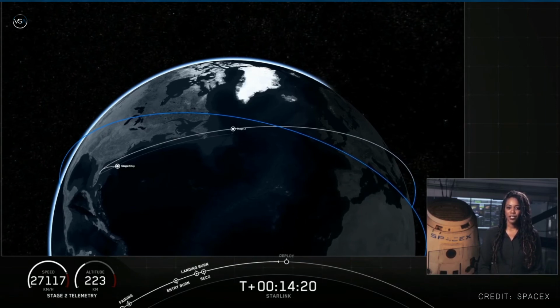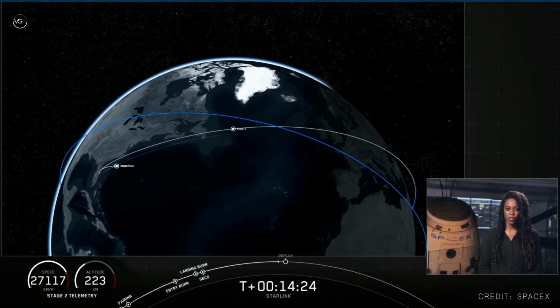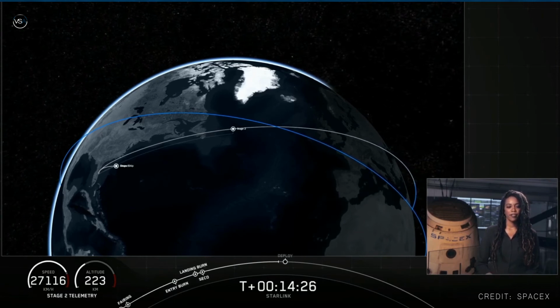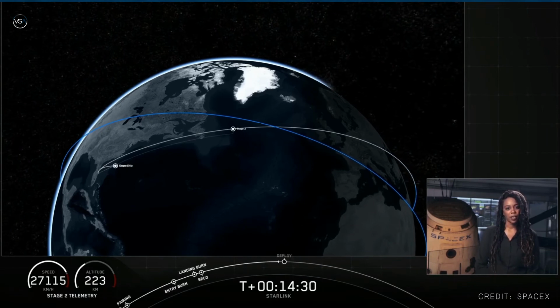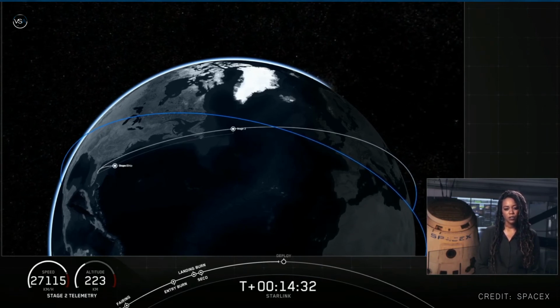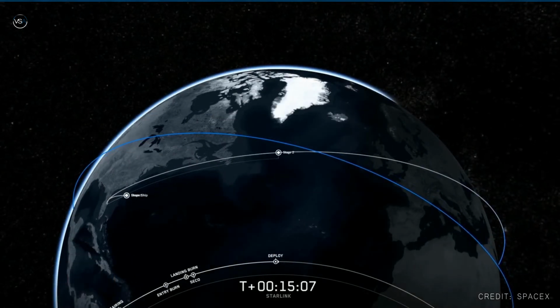So we're going to listen in for the call out. It should come in about 30 seconds or so. We won't be able to see that right at that moment. We'll cut to the shot of the satellites deploying a little bit later, but in about 20 seconds we should hear the call out. Payload deploy confirmed.